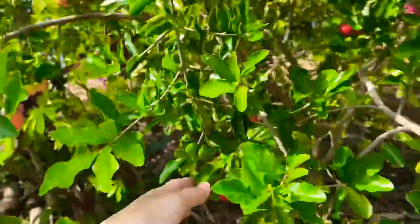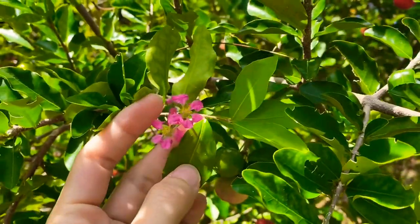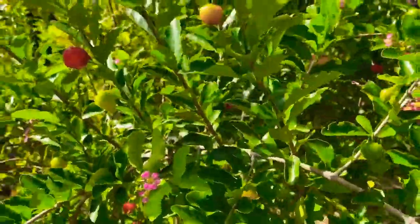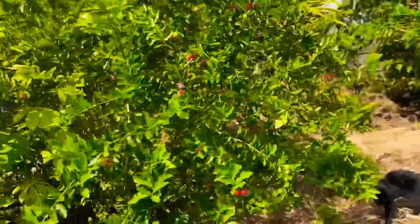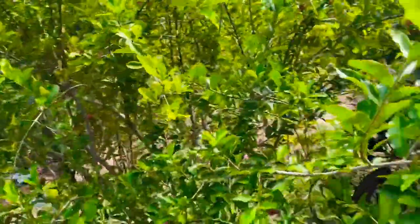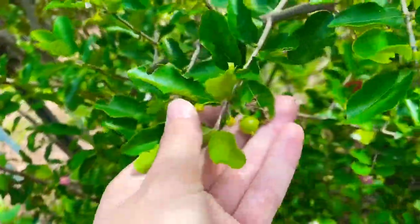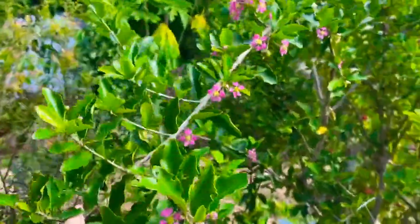How beautiful. This is a cherry that from flower to fruit takes less than 30 days. How nice is that? Look, and it's so packed with flowers too. I want to walk around the tree so you can see it. You don't have to wait forever. Look at the little fruits. Look at all the flowers.